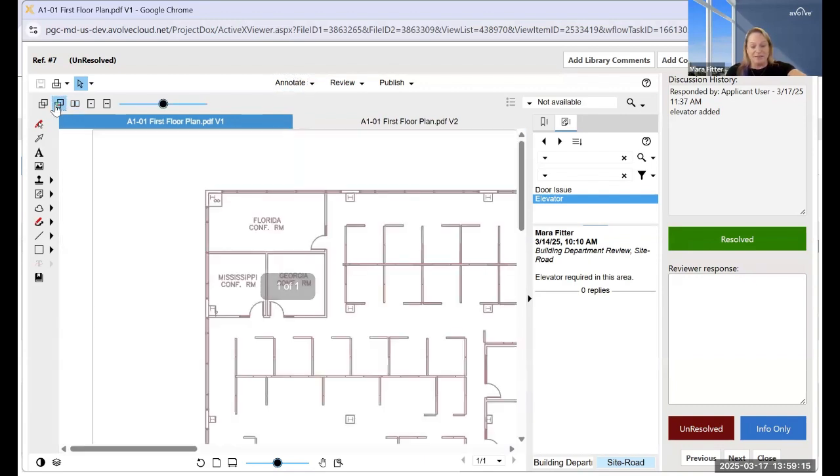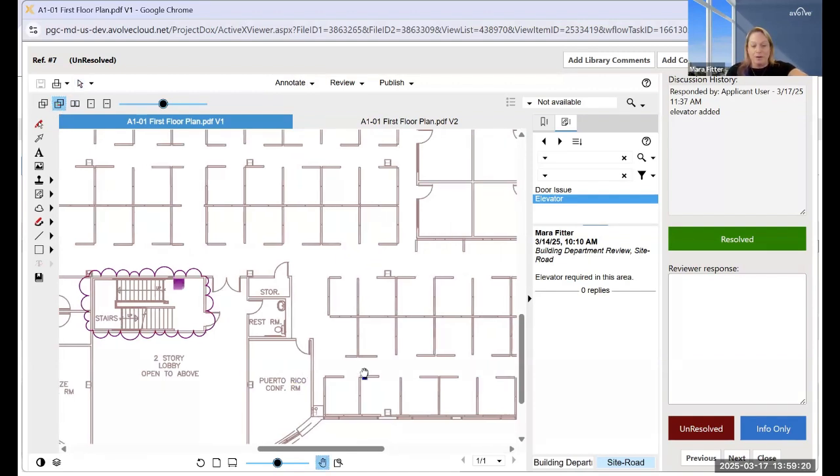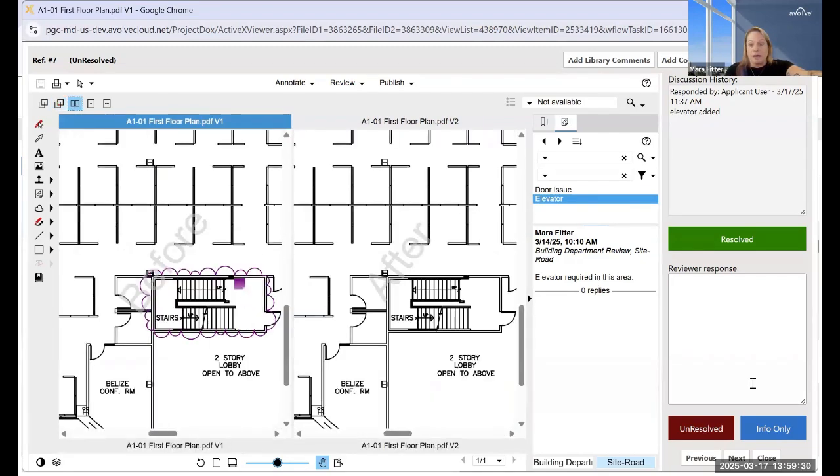I do not see any kind of elevator here. Even if I do my overlay differences, I still don't see an elevator anywhere here. So either they did not do what they said they did, or they failed to upload the new version of the file. So I could go back to my review comments grid, or I could enter my response right here where it says reviewer response. Where did you add the elevator? I don't see it. And I can click on unresolved.